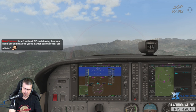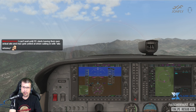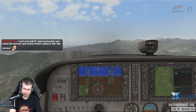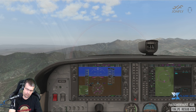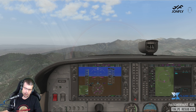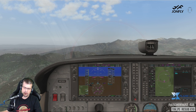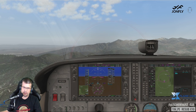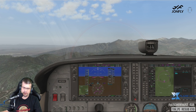572 Delta X-ray, radar contact 20 miles to the north northeast of the Ontario airport. Maintain VFR, appropriate VFR altitudes. Be advised the MVA in your area is 8,000. And verify you can maintain your own obstacle and obstruction clearance. Okay, we'll maintain VFR and also VFR altitudes. We will be able to maintain obstacle avoidance, Delta X-ray.